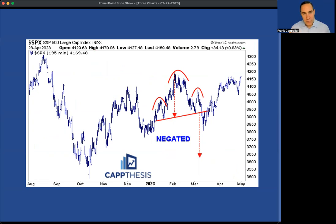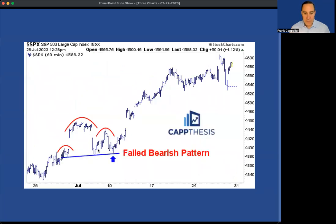And again, the impulse move higher wasn't anything until we saw the bullish pattern starting to work. But since that point, bullish patterns have been working. Bearish patterns have not been. And so this is just the latest example of that occurring, where we had a potential bearish formation form at the beginning of June. That did not work out, and we know what happened.